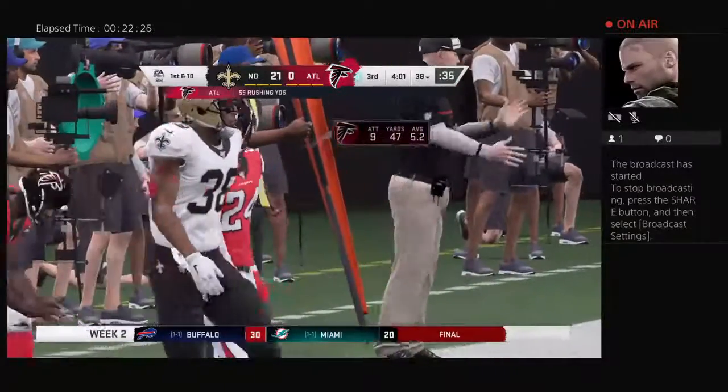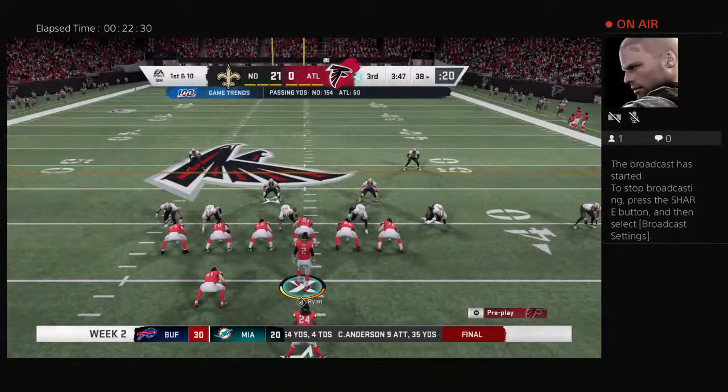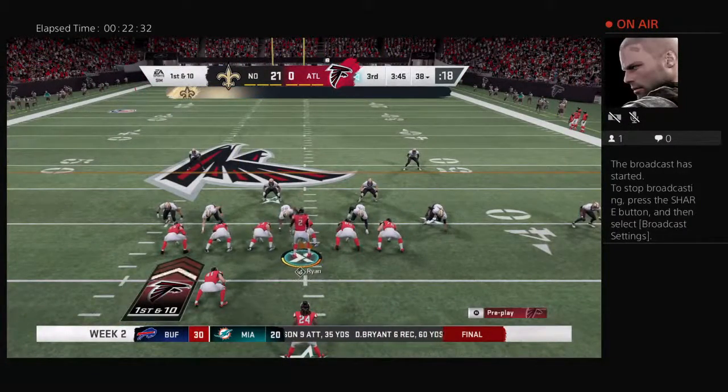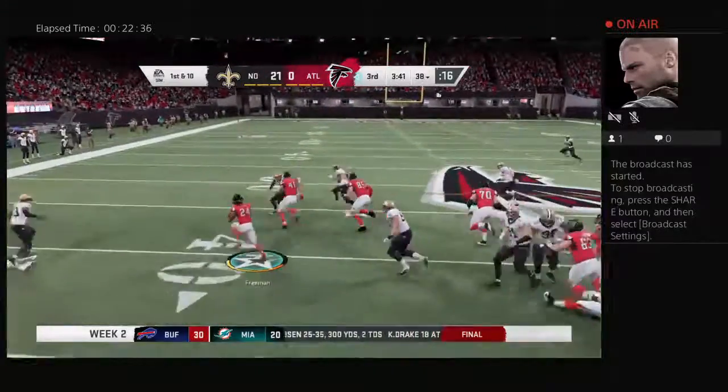As you said, not even get to the red zone, let alone put points on the board. They've got to just take a deep breath, relax, try and figure out what is working, and call more of that. Freeman again, a first down carry.